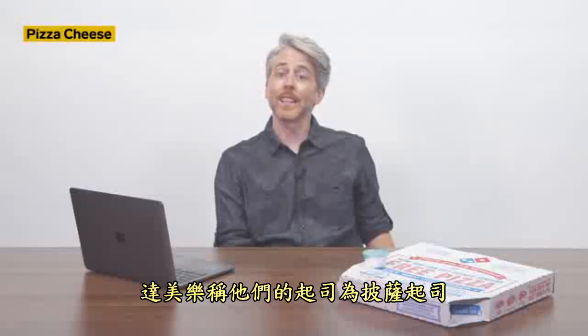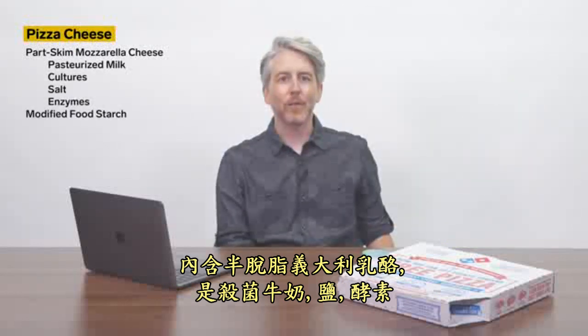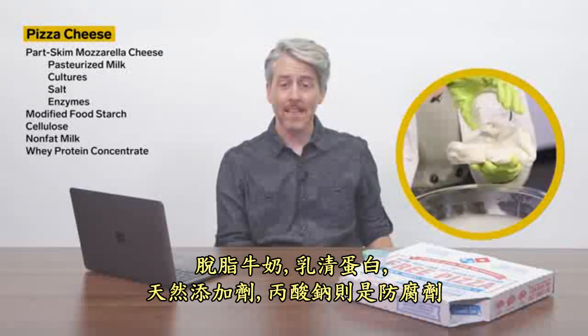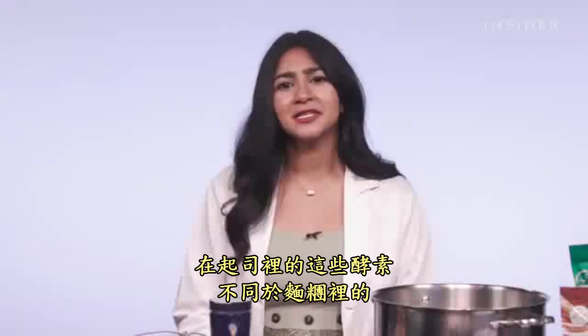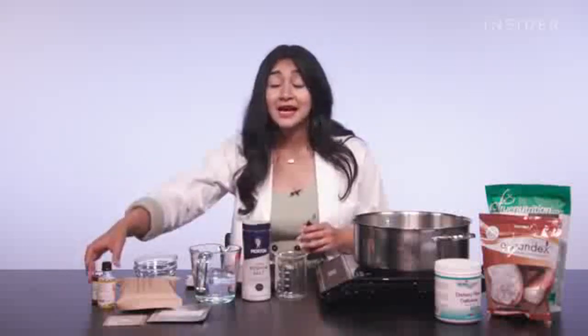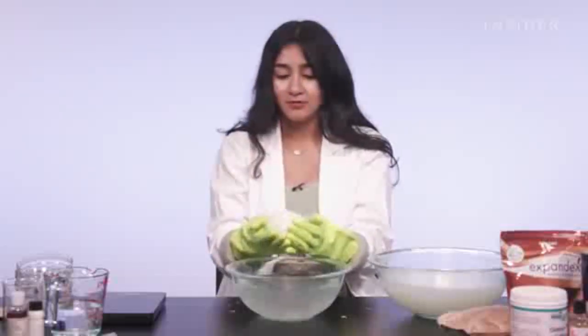Domino's calls their cheese pizza cheese, and it contains part skimmed mozzarella cheese, which is pasteurized milk, cultures, salts, enzymes, modified food starch, cellulose, added to prevent caking, non-fat milk, whey protein concentrate, natural flavors, sodium propionate, added as a preservative. All these enzymes in the cheese aren't the same as the enzyme in the dough. Instead, it's rennet, a substance used to separate milk into solid curds. Typically, rennet is made from the stomach lining of ruminant mammals such as calves and buffalo, but Domino's says that the rennet they use is not derived from animals, meaning their cheese is both vegetarian and halal. A little mozzarella bowl, it's perfect.